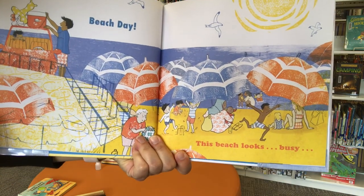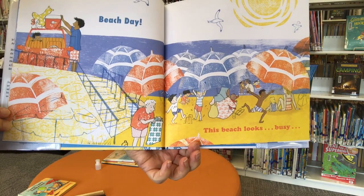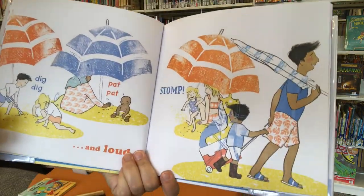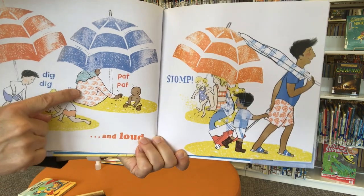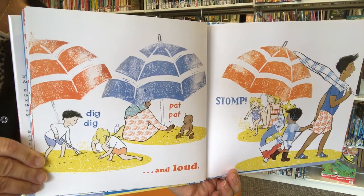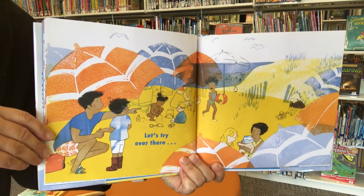Finally, beach day. And the boy says, this beach looks busy. Okay, so you can see other people are there, and they have their towels laid out, and they have their beach umbrellas up, and he starts to question whether this is too busy. There's digging, so that's a sound. There's patting the sand, that's a sound. There's stomping the sand, that's a sound. He said, this beach is busy and loud. And Dad says, let's try over there, where there's not a whole lot of people.